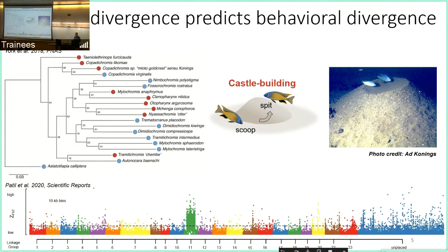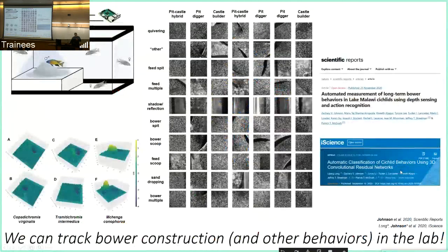And the lab has previously traced species variation in bower construction behaviors like castle building to a region of the genome. So castle building has a genetic basis. And we can try to understand how genes in the brain are coordinating this behavior. But in order to study this behavior systematically in the lab, you have to have a system for measuring it. And I spent the first few years of my postdoc doing this.